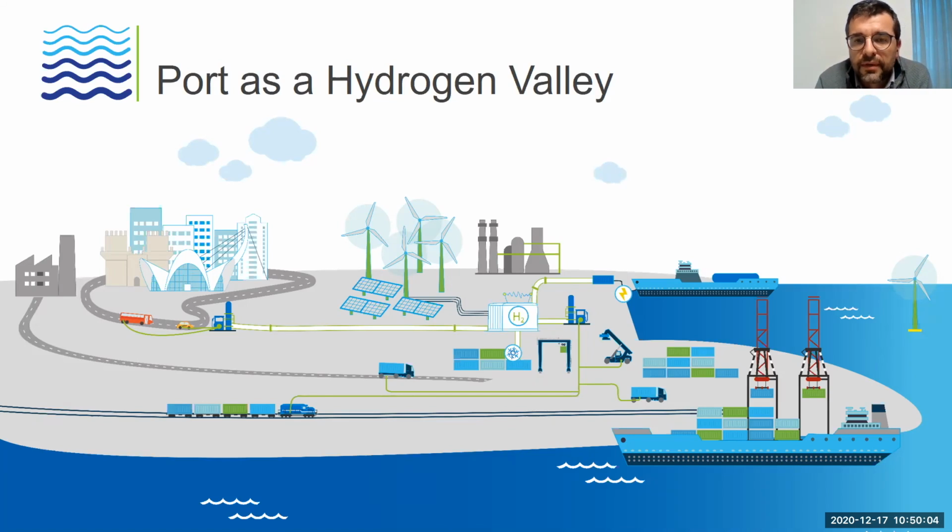Some ports, some industrial ports, also have really big hydrogen consumers. There are also plans for the installation of renewable energy in ports, such as the plans of the Port of Valencia, which aims to install several megawatts of renewable energy in the following years. In that scenario, hydrogen also makes a lot of sense. And finally, ports are normally really close to cities, so they can be the initial push for hydrogen technology to be adopted even in the cities.